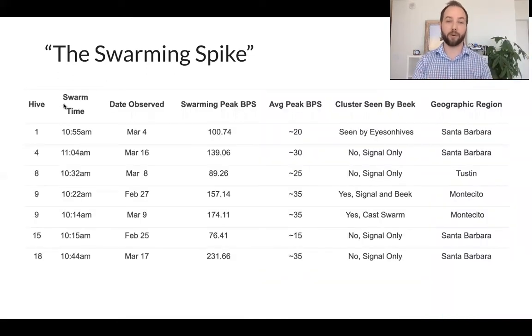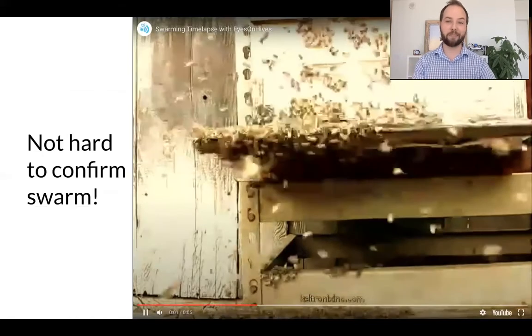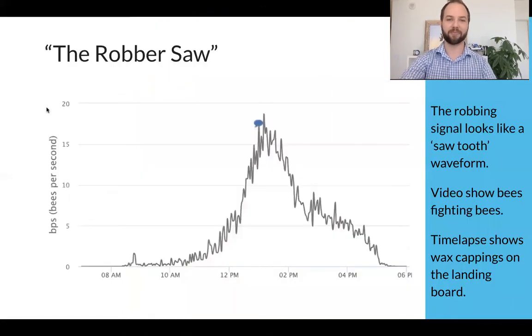We can compare reported swarms by looking at the data. Alternatively, we can apply basic beekeeper expertise and check the timelines. Easy to confirm this swarm.